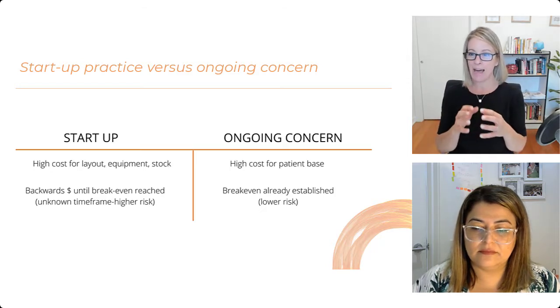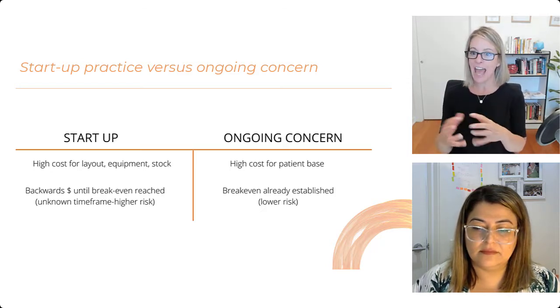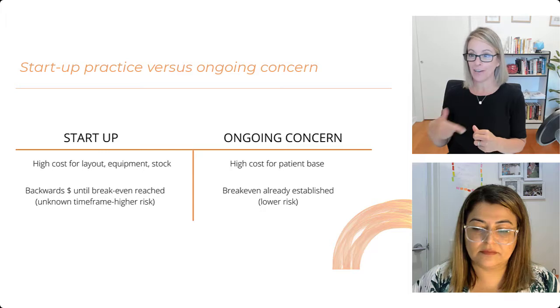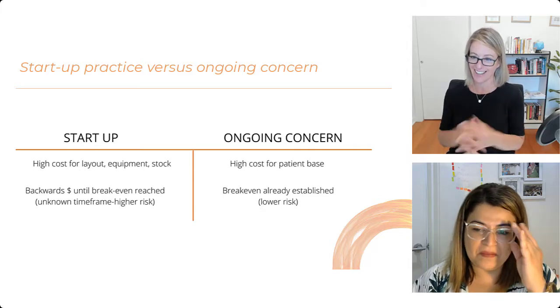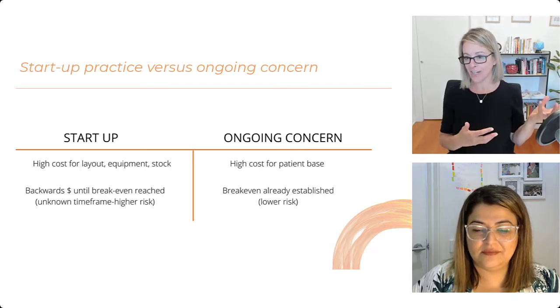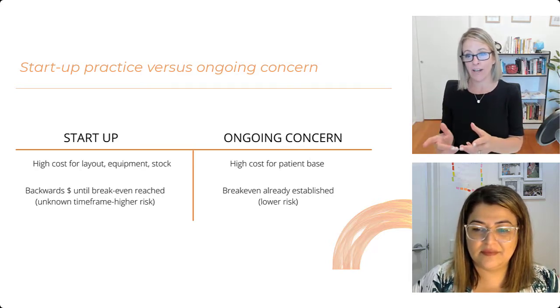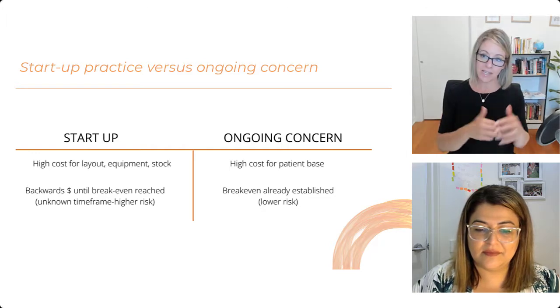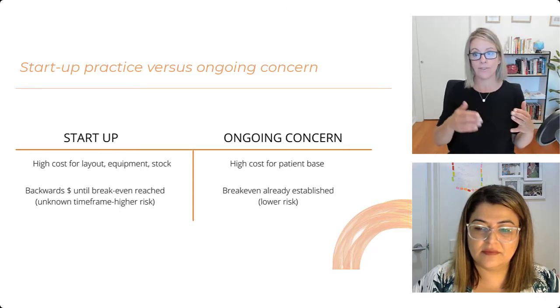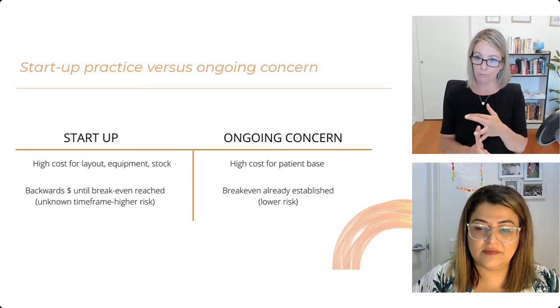Now, the wonderful thing about buying an ongoing concern and buying that patient base, and that's what I did when I purchased my practice, is that you start turning over healthy funds straight away. And I can't tell you what a glorious feeling that was, that there was money going into my account from day dot. And so your break even has already been established by the previous owner. And so that's one of the enormous benefits of buying an ongoing concern over a startup, where with a startup you start from nothing, and you need to have a whole bunch of money sitting there waiting to go backwards, because you're going to need to pay staff straight away, pay rent or mortgage on that place straight away. You're going to have a whole series of expenses from the start that will come out whether you're breaking even or not.